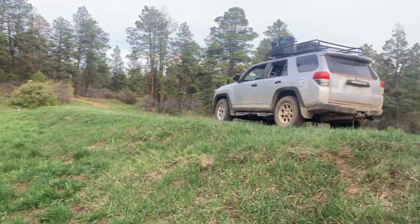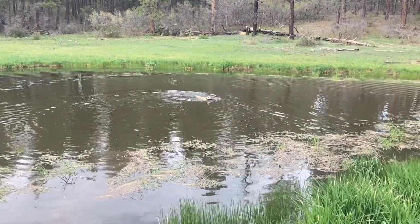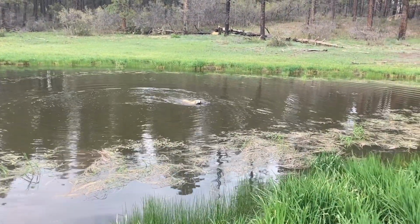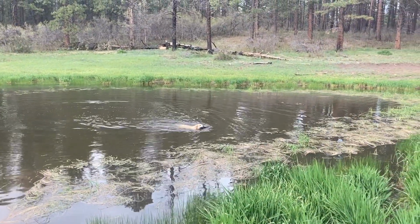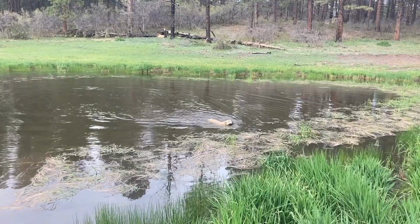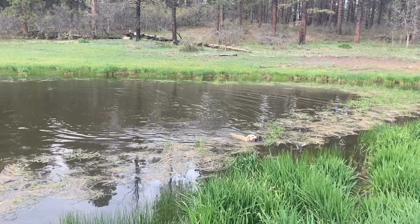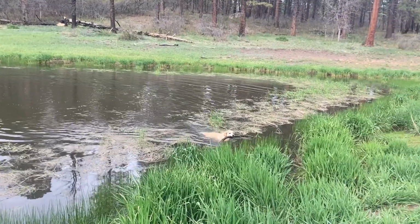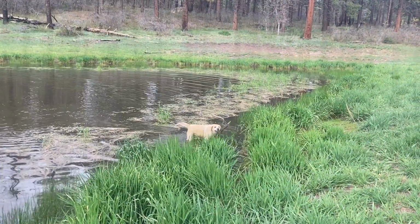But before we leave, Eve's gonna get a little swimming, get a little cool down. She was a good girl, hanging out in the truck, maintaining her hip. Good job, big girl. That's my big girl. Champ. It's the champ. That's my big girl.